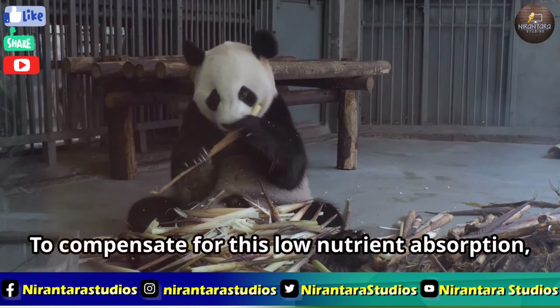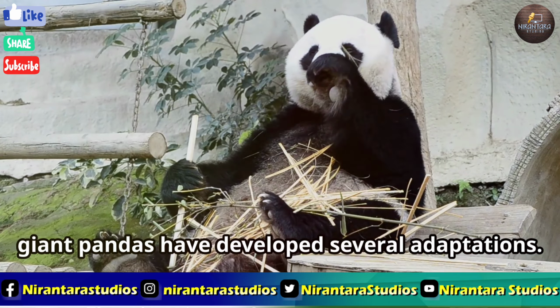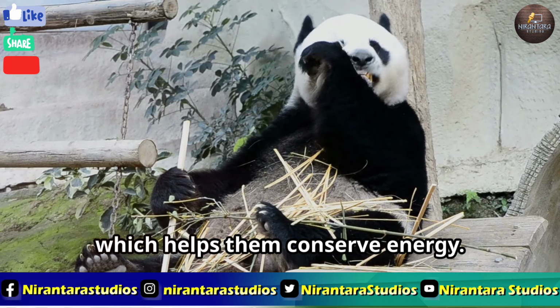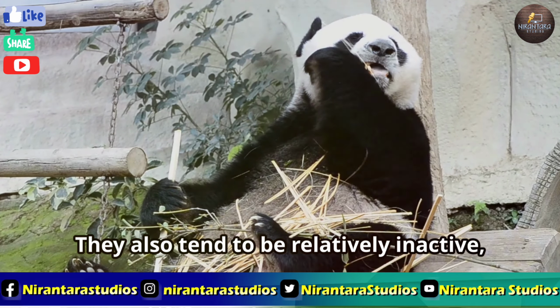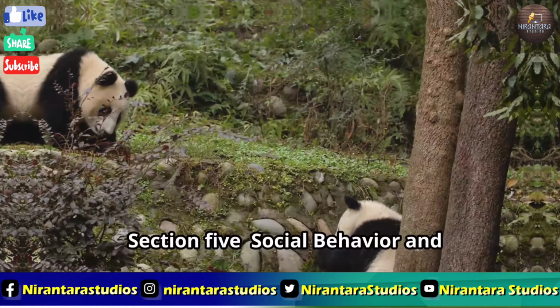To compensate for this low nutrient absorption, giant pandas have developed several adaptations. They have a slow metabolic rate, which helps them conserve energy. They also tend to be relatively inactive, minimizing energy expenditure.